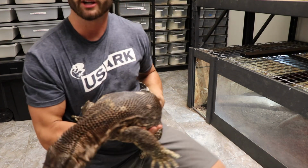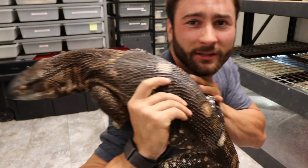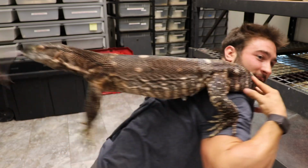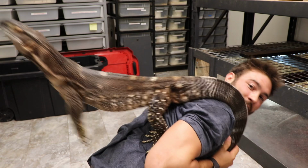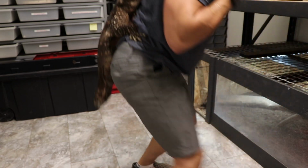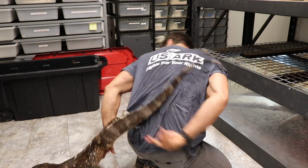So here he is, fresh out of the bath. He didn't get all of his skin off, but look, he is much cleaner now, probably feels way better. Next week or two, he'll shed the rest of his skin off. Where are you going, man? What are you doing? Whoa, oh, I got your tail, come here. Oh, he's grabbing my butt, he's grabbing my butt. No way, come here, big guy.